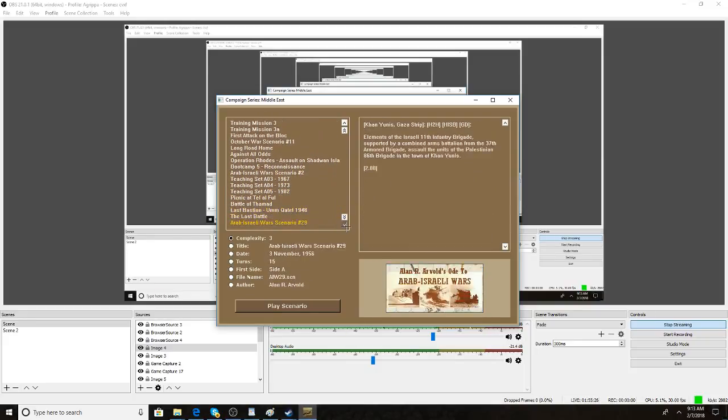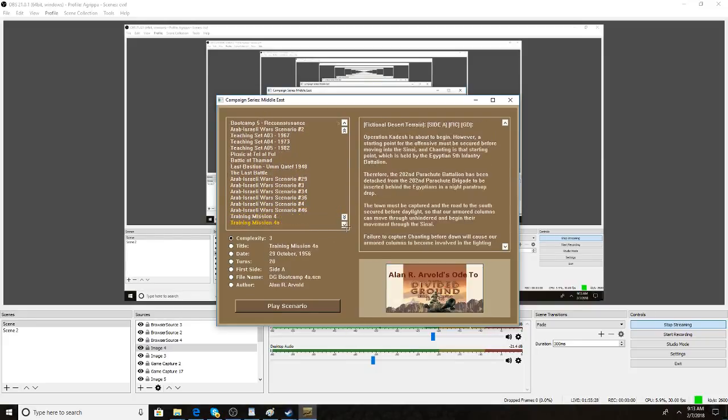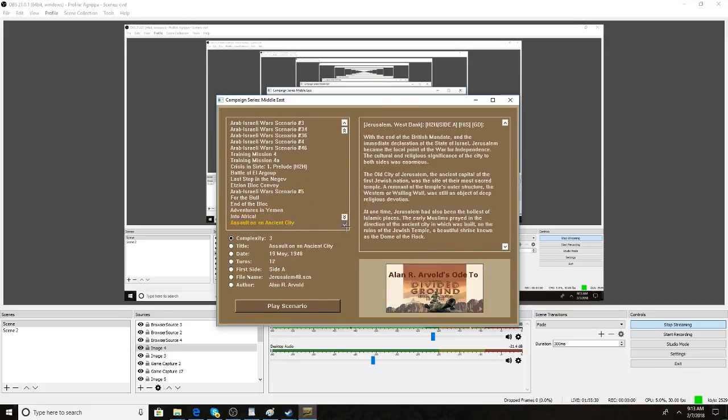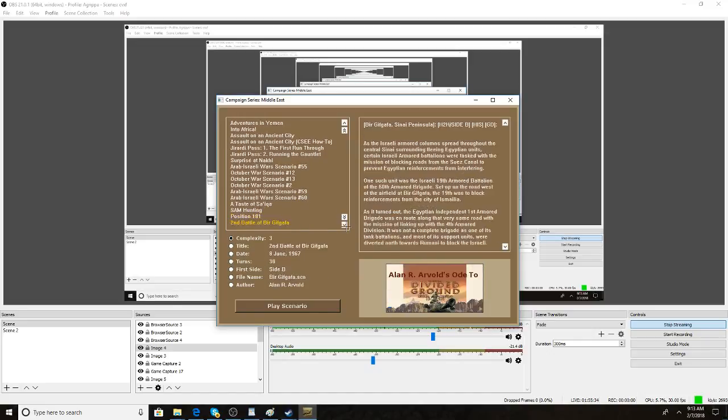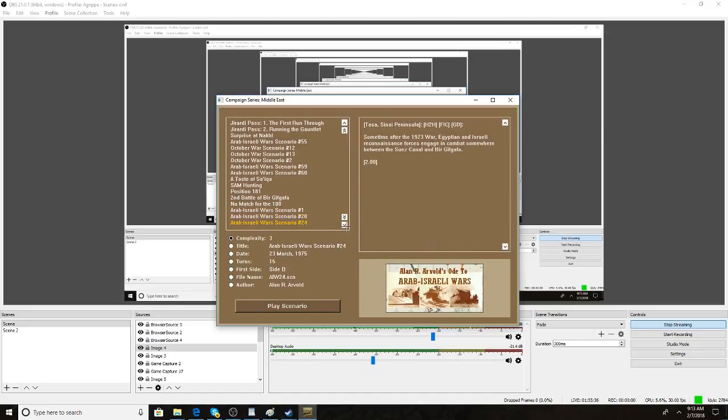So I'm going to try to find it here. Sorry, this might take a little while to find the Intifada. One of the greatest things about this game is just the massive amount of additional scenarios you can download. It's just amazing. You never run out of stuff to do here. Let's see, where is that Intifada?